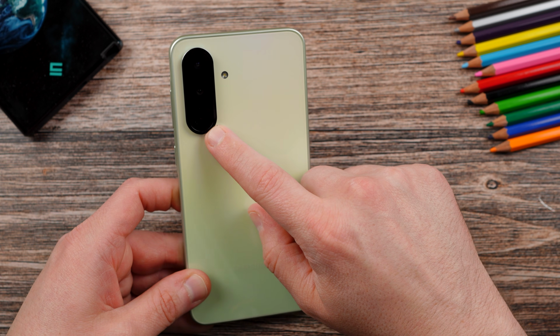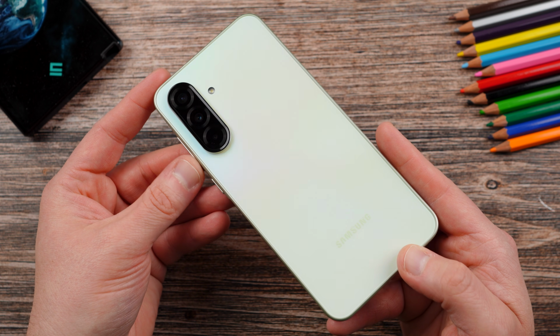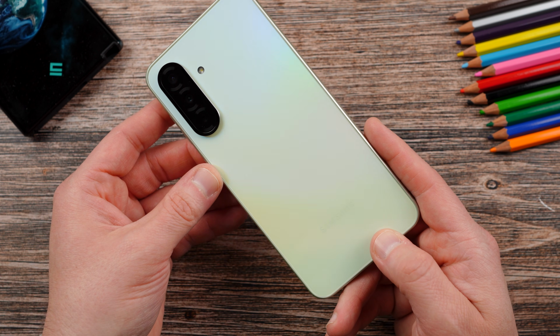I also like this camera array quite a bit more than the one that we have. Just the look of it looks better than what's on the Galaxy S25 series as well. I think it looks a little more premium. You guys have to let me know what you think about it.